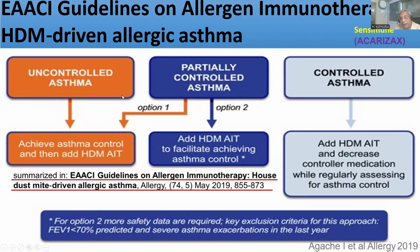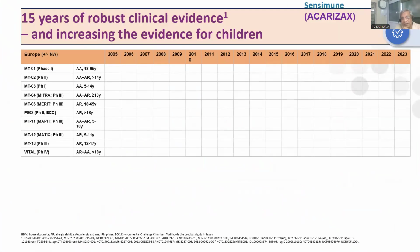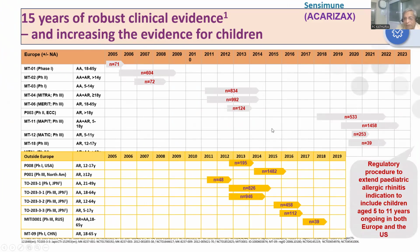The guidelines also recommend that in partially controlled asthma, you can add a house dust mite tablet to help achieve asthma control. But the condition is that FEV1 is more than 70% and there is no history of exacerbation in the last 3 months. Many trials are going on. We have 15 years of robust clinical evidence and we need more trials in children; we currently prescribe in ages 5 to 11 years.